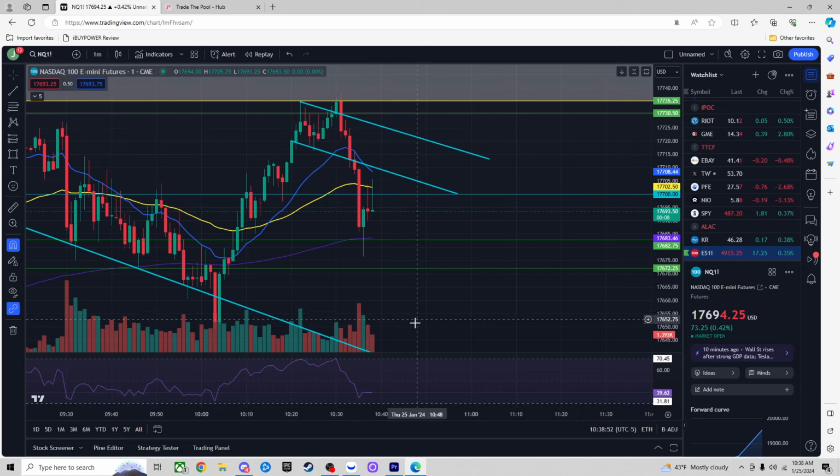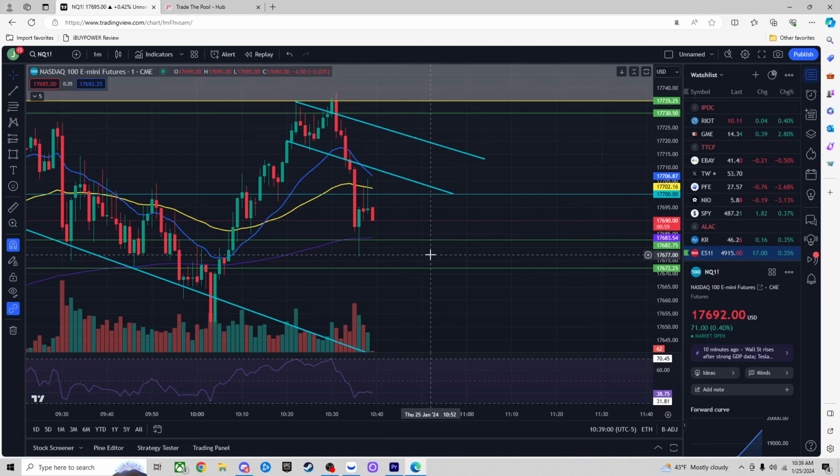I don't know if the volume is there. Yeah, the volume's dying off bad. Let me get another pull down, retest this wick. Yeah, buyers couldn't get it there.